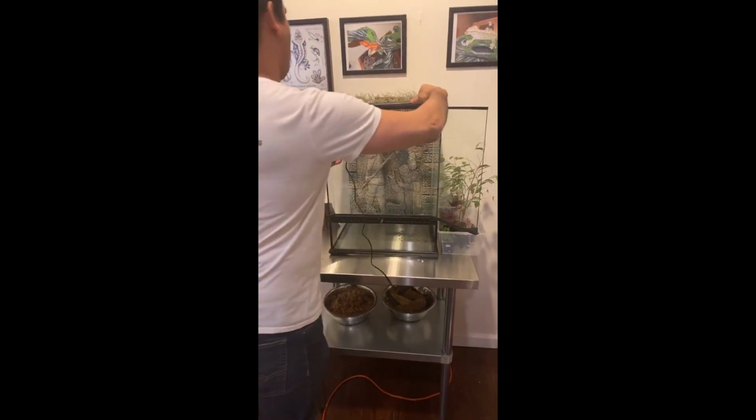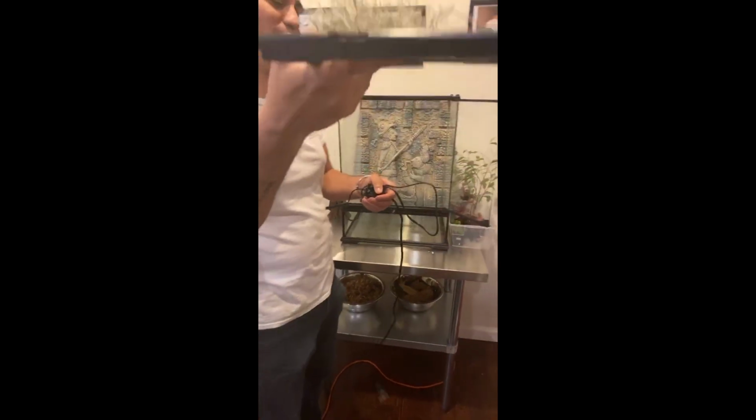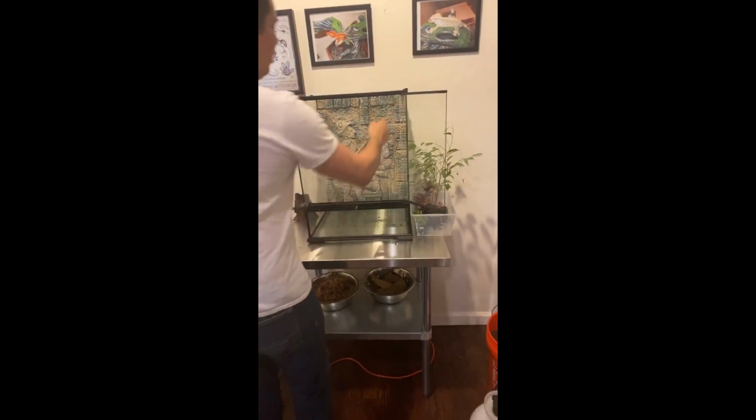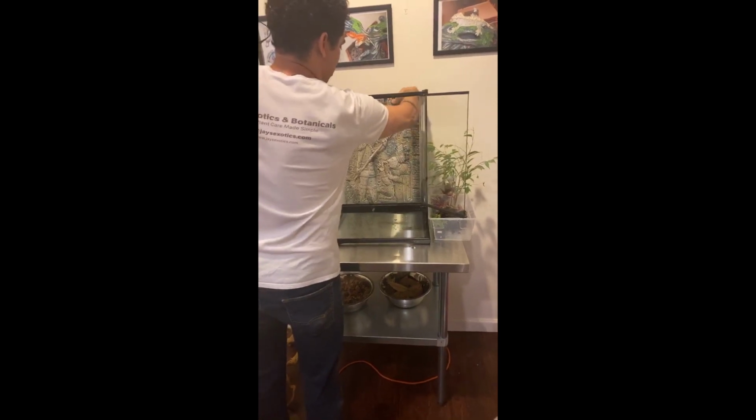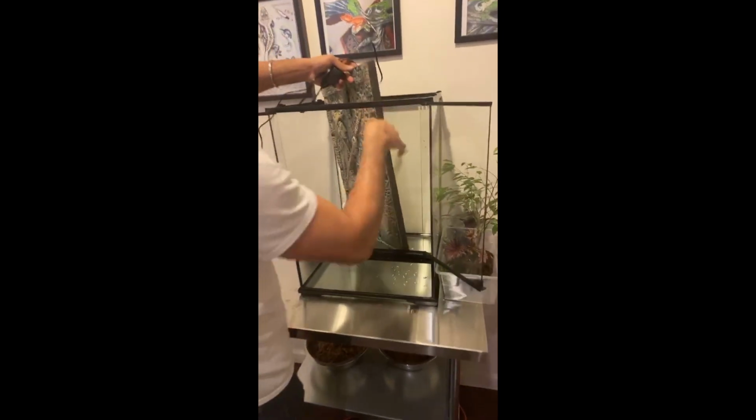Alright, so you're going to open your Exoterra. I'm going to hand this to my assistant Jesse. This comes off and you pull back, and you want to be careful you don't rip it off. And I'm going to take it out just so you guys can see it.